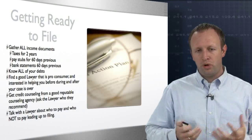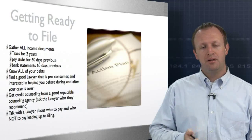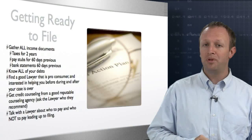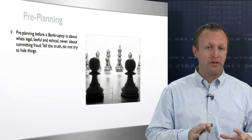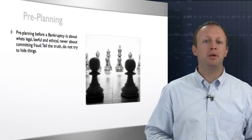Get in, pool your resources, see what you have available, see what you have to pay, and don't pay the rest of the stuff because you're handling it in the bankruptcy, and then make sure that your lawyer gets compensated for their time because they're obviously helping you. Okay. Now it brings me to the next subject, which also has to be approached a little bit cautiously, and that's pre-planning.